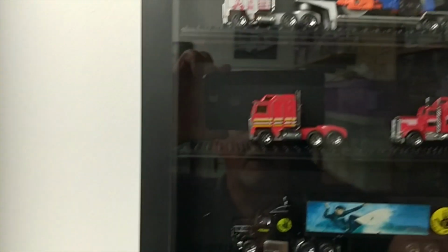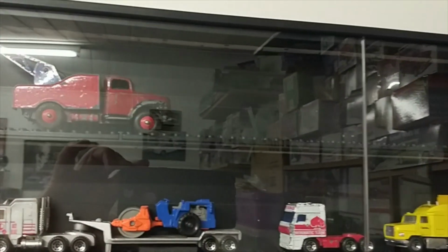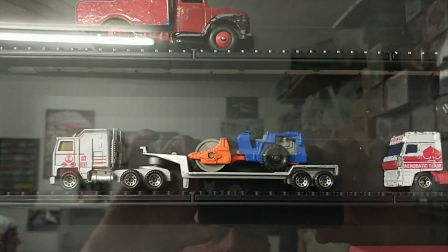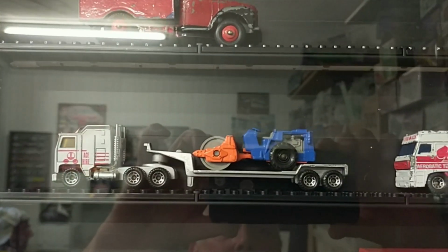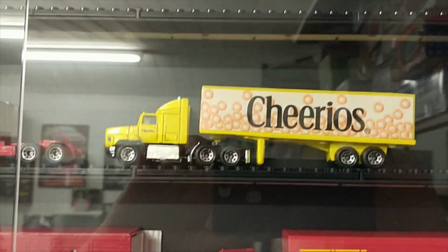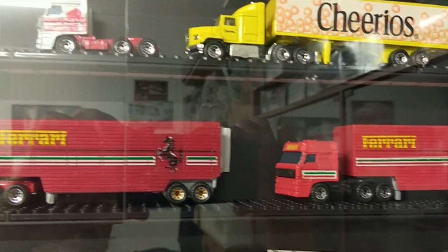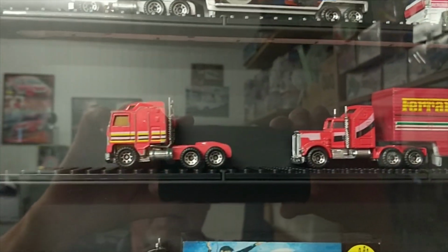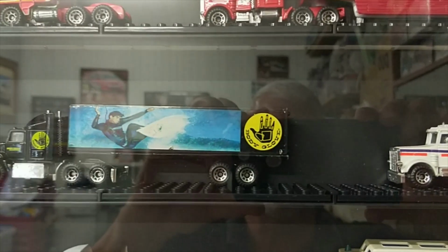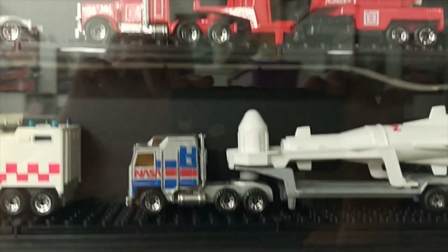And we go up to the top here, and we have an old Dinky that's waiting restoration, the old tow truck. And then we have another low bed truck. Oh, that's the one actually missing the helicopter. That's missing its trailer. And we have a Cheerios. And we have the two Ferrari trucks. Two different versions, one with a Scania in front and one with a Kenworth in front. And then a surfing van, I don't know what that one is, it's promotional for something. And then the big fire truck, Ladder Chief, and then the NASA set.